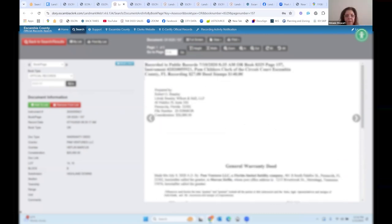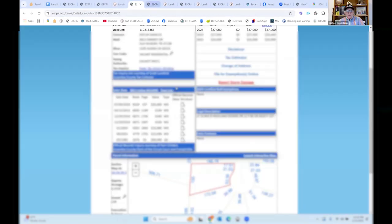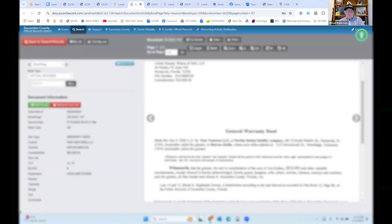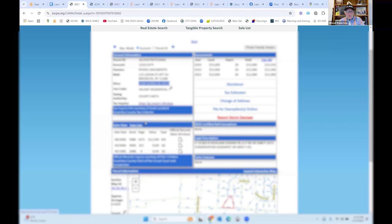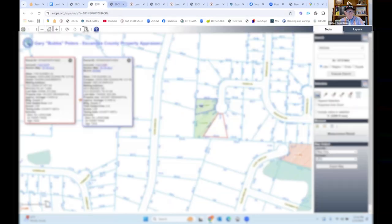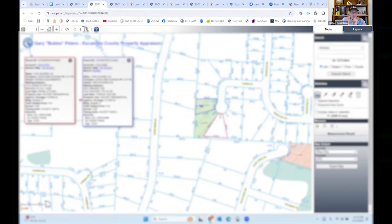Is there a way you can look it up in PropStream and find out? No, this is where I usually do it. I'm still working on it. I need another minute. I'm trying to figure it out. Let me shut some of these windows. I don't know. Usually it's very easy. This one's a little bit more complicated.